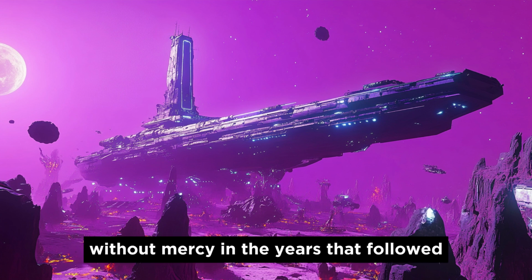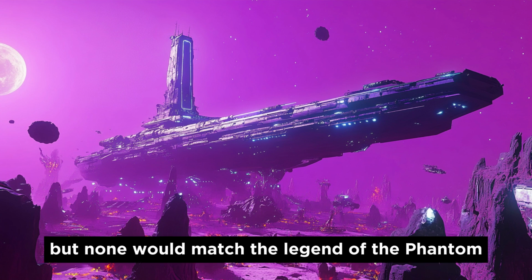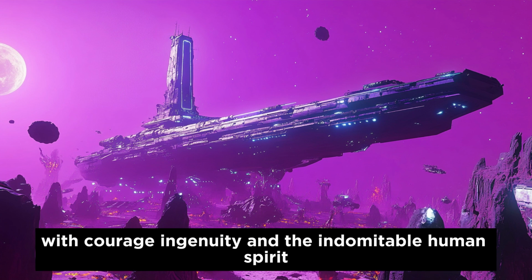In the years that followed, more stealth vessels would join Earth's fleet, but none would match the legend of the Phantom. The lone ship that had turned the tide of war with courage, ingenuity, and the indomitable human spirit.